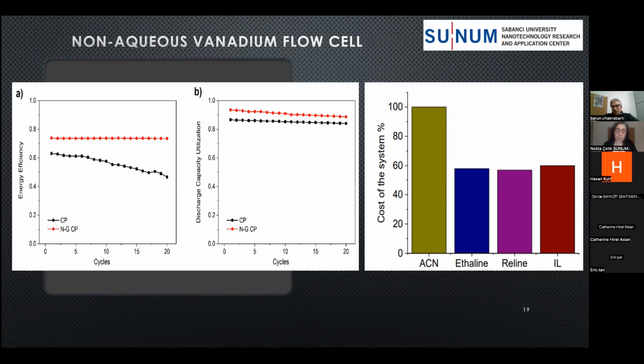This graph I put over here because traditionally non-aqueous vanadium flow cells, or any other non-aqueous flow systems like manganese or ruthenium, always use acetonitrile as the solvent. And acetonitrile is both flammable as well as toxic, and also quite expensive.